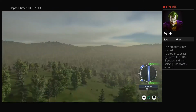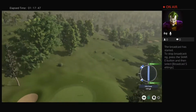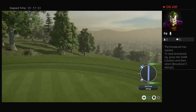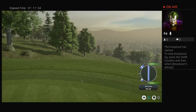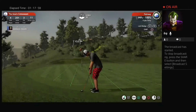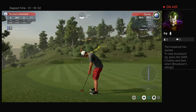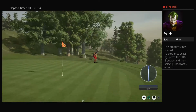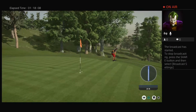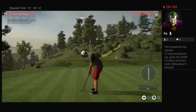And here's the 6 iron. This one's looking a bit long, folks. And that is not bound for the dance floor. Too much club, I think. Oh my gosh. Oh, almost dropping that long one.